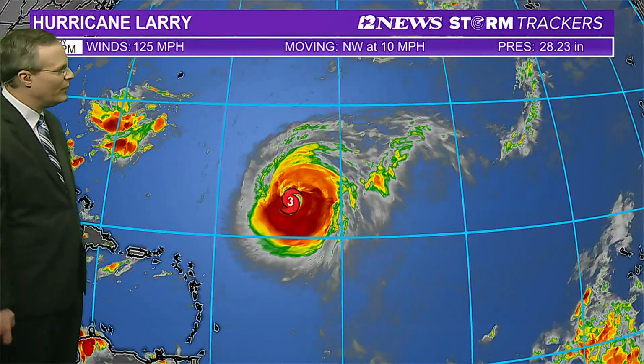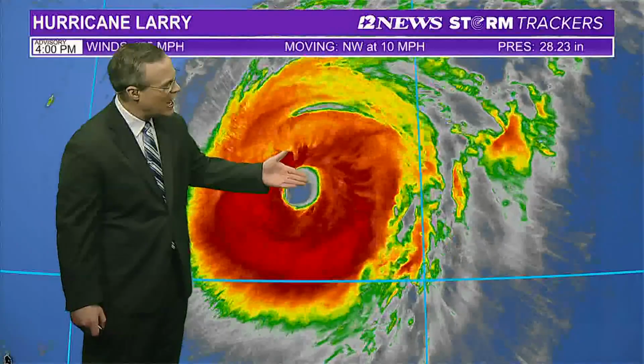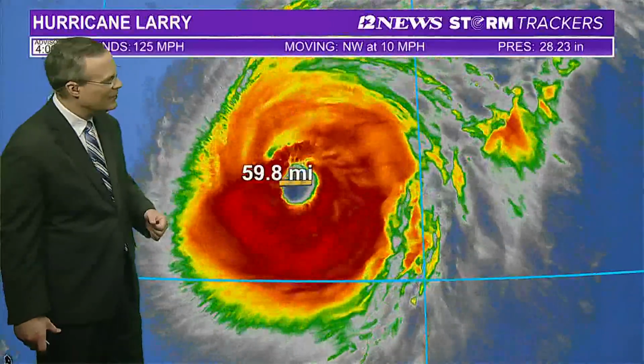This is lumbering Larry in the eastern Atlantic, I should say. Winds at 125 miles an hour. It's moving northwest at 10 miles an hour. A large eye, right around 60 miles in diameter.